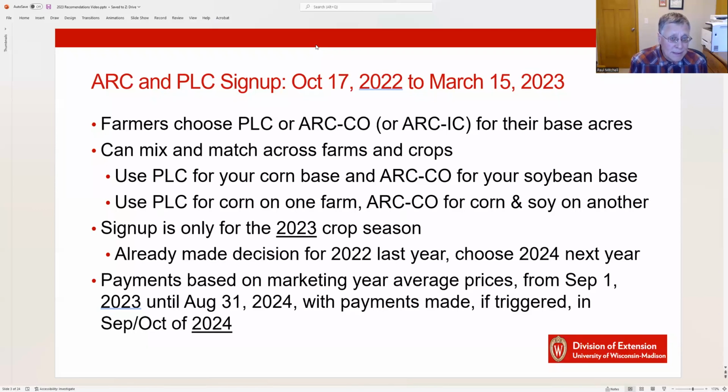The key is to remember, this is the sign-up for the 2023 crop year, the crop you haven't planted yet. You've already made a decision for the 2022 crop, and now that you've just finished harvesting, we're waiting for the 2022 marketing year to end before we know how that year comes out. So the payments that you're signing up for will be based off of the marketing average prices from September 1st of 2023 until August 31st of 2024, and payments won't even be made until September or October of 2024.